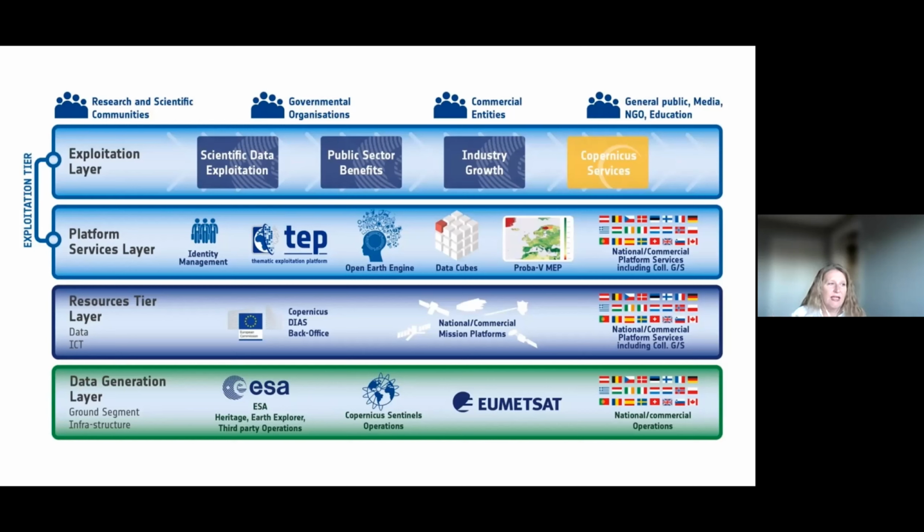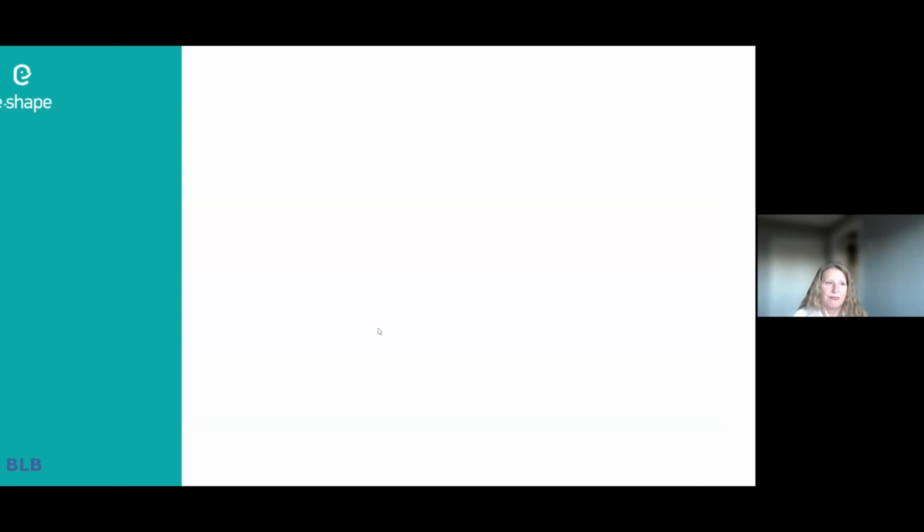So you have the data layer, you have different types of resources that, for instance, in Europe, we have the Copernicus program, we have the DIAS, so the platforms that facilitate the sharing of vast amounts of data. And then we have the platform service layers that help us transform the data into information and services and applications. And then the exploitation: how do we integrate this in the industry, in the public sector, etc. So these are the layers when you want to use the Earth observations.